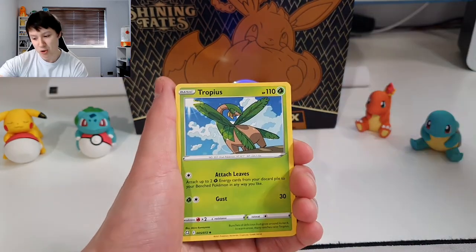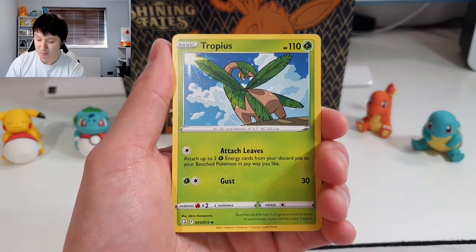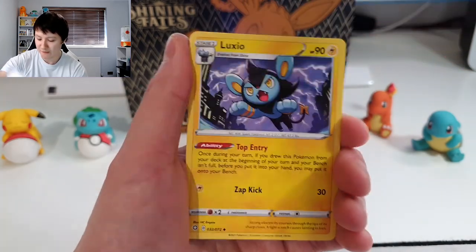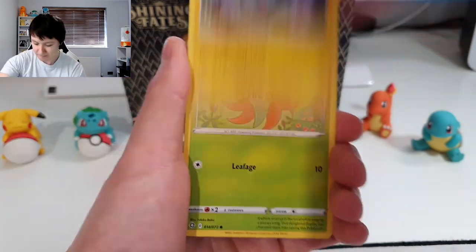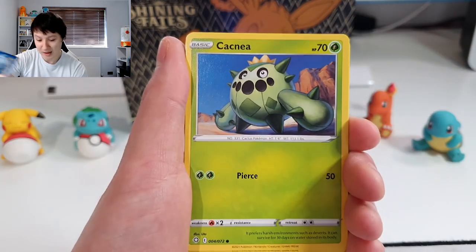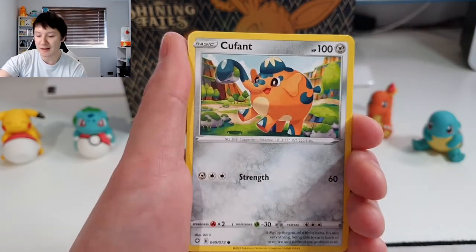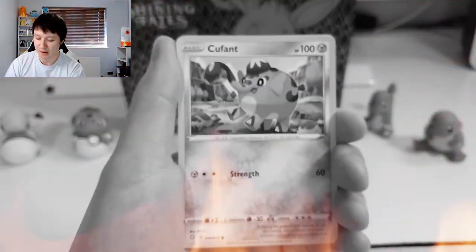We have Tropius. Nice. We are pulling a lot of duplicates of the common cards, but that's okay. That's why they're common cards, right? We have Gym Trainer again. Okay. We have Luxio. I don't know what it is with Shinx and Luxray in this set. Gossifleur. Nice. Nice. Cacnea. Okay. Not gonna lie. Bit of a trash card, but we'll get that out of the way. Kufant. Again, very cute baby elephant. I mean, what's not to love about that, guys?